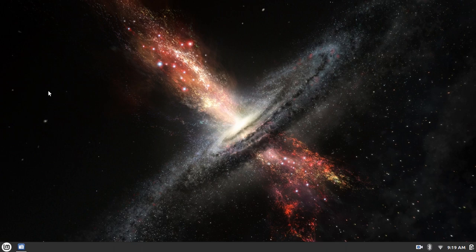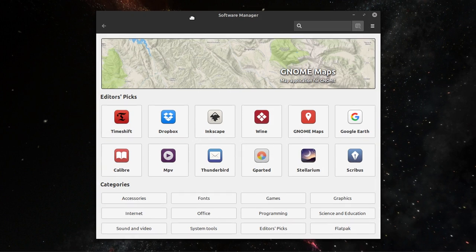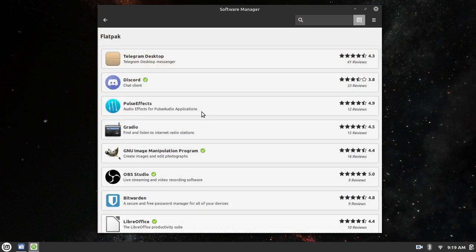The other thing is there's no telemetry whatsoever. There's no snap packages installed. Instead, they go with Flatpak. Flatpaks are not distro specific, so they work on any Linux distro, and they are supported out of the box. So if we go into Software Manager here, as you can see, we have one that says Flatpak. We can click on that, and these are all Flatpaks. So there's that.